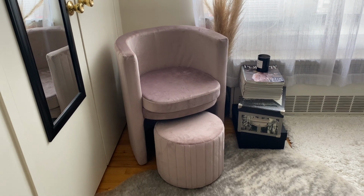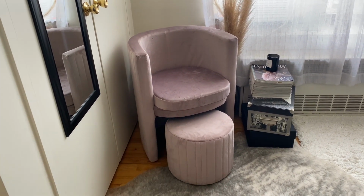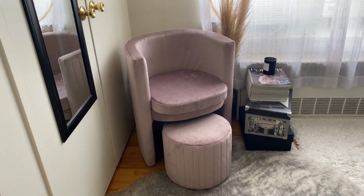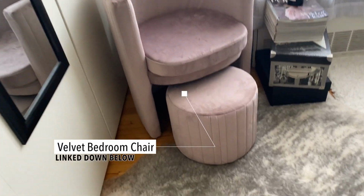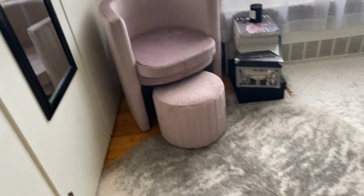So one of my favorite things about this room is this little nook area. This is basically my beauty area where I sit and I put on my lotions and my tonics. Sometimes I'll read, but this is a beautiful chair. It's velvet. This is also from Wayfair and it comes in a ton of different colors.